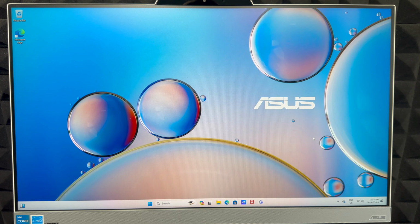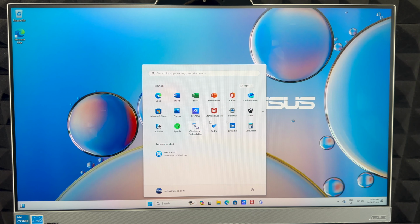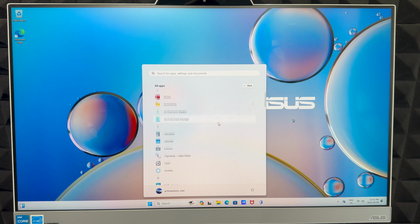All right, guys, a lot of people ask me what apps come installed on your computer already. So I'm just going to show you. Brand new computer, we haven't imported anything. Let's take a look at all apps. And here is the list.